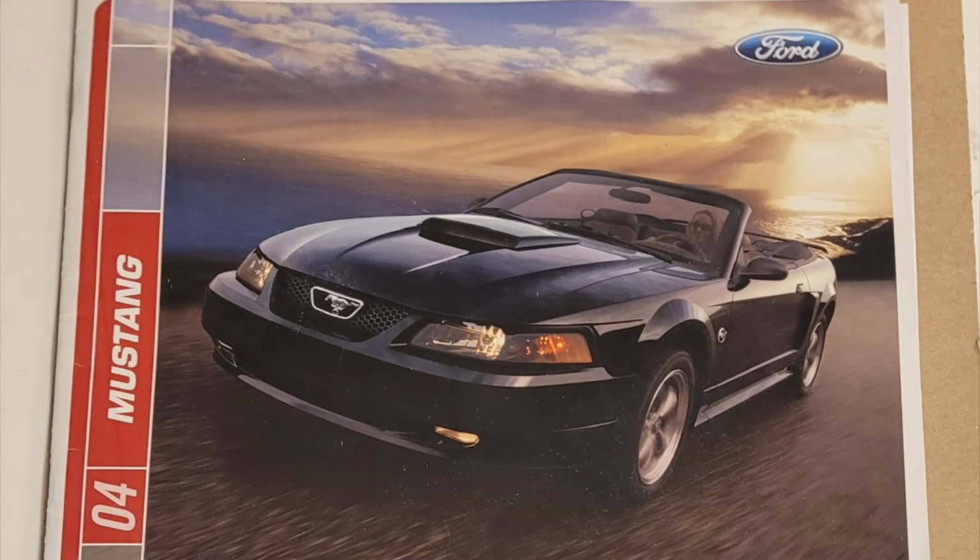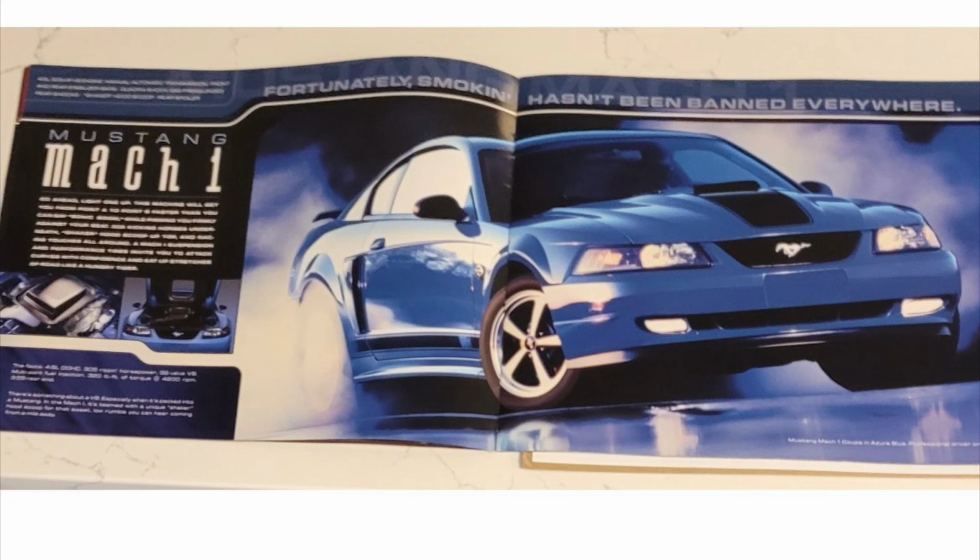And he also had the brochures from the dealership for 2004 Mustang. So this would be, I believe, the same brochure that I have. And here's the Mach 1 inside there with the "fortunately smoking hasn't been banned everywhere" picture of the Mach 1 doing a burnout. So that's pretty cool. This has been a really neat story. It's really cool to see this.